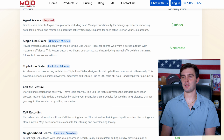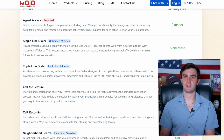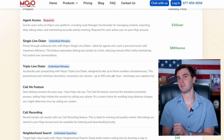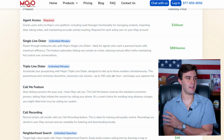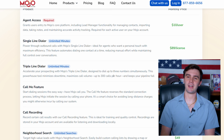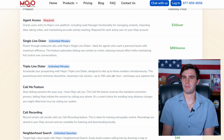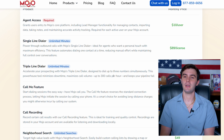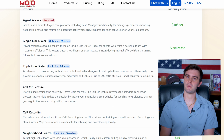Now, the biggest question or concern I get about triple line dialers is, well, what if 2 people pick up? Well, what usually happens is there is a second pickup message and it goes next in the queue to call back, or it puts it back in the rest, and you just gotta recall them back, which does suck, but ultimately you're calling more people and there's not as much lag time, and so that's what you should be doing. But triple line dialers is exactly where you should be at.